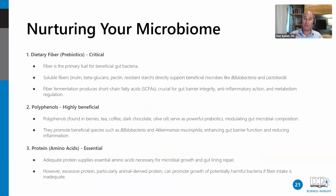So, in terms of what nurtures your microbiome, this would be the beginning of the H. pylori treatment: fiber or prebiotics. That's the easiest thing you can imagine, right? You can get fancy ones or you can use simple ones, whatever kind of fibers you want to use. All the supplement companies carry different forms of fiber.